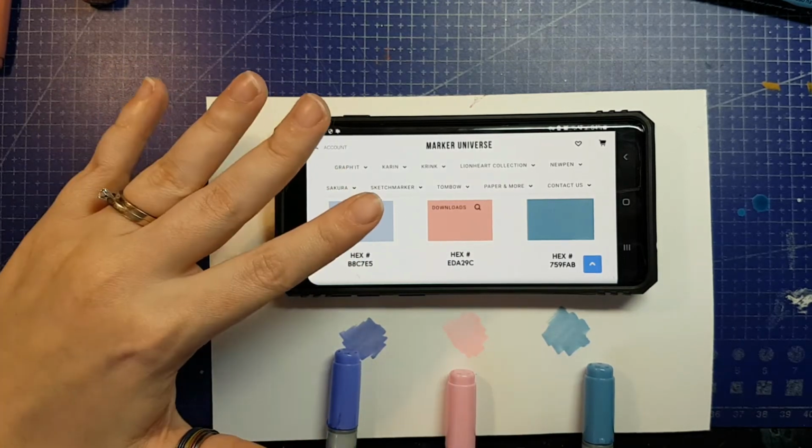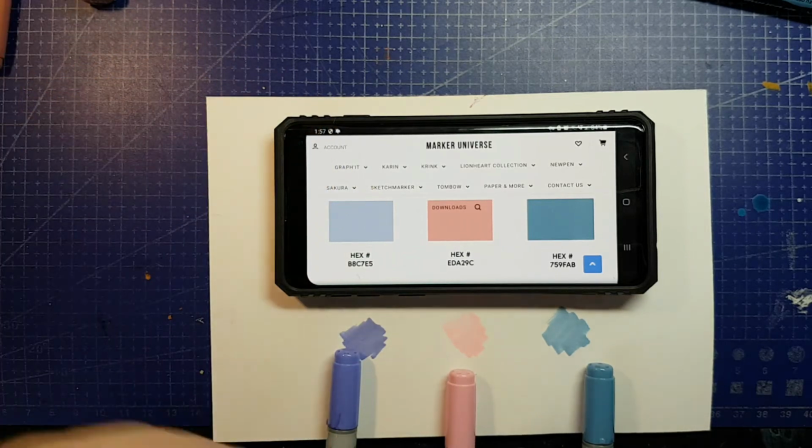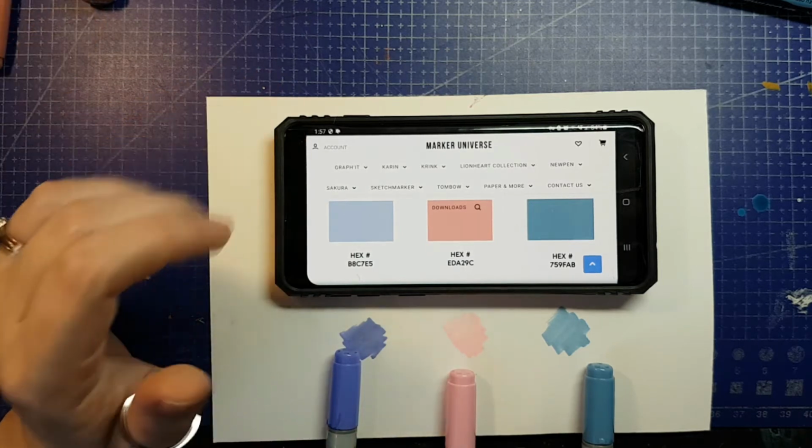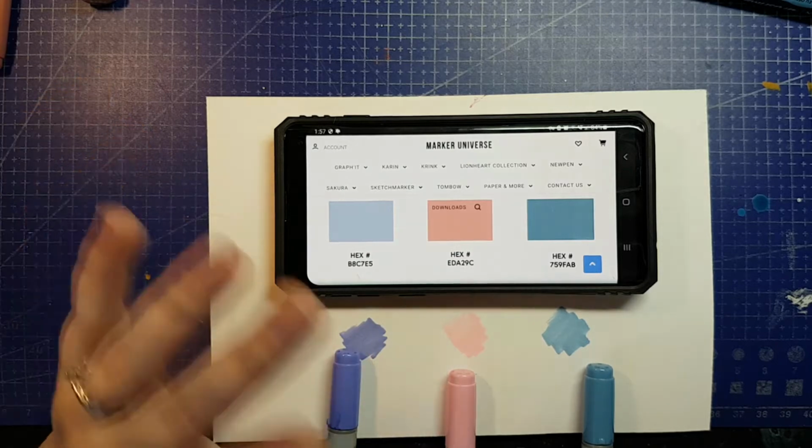Let's pick the colors I'm actually going to use, and then I'm going to talk a little bit more about matching between the different alcohol marker brands. There are some tips and tricks, but a lot of it is just guesswork, so let's get into it.